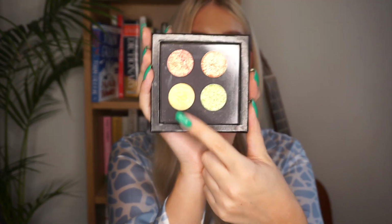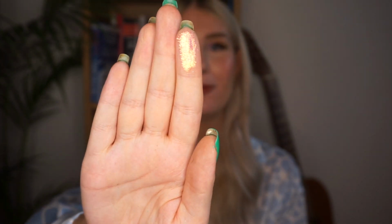It goes, like I said, from a green and then it has a gold shift and it also has a blue shift as well. So they are all kind of multi-chromes. I would say the most subtle out of the 4 that I got is this one right here, but I thought I would just swatch them out before I talk about how much these were and just tell you what I think about them. So just to show you the first one on my finger, hopefully you can pick up the shift there.